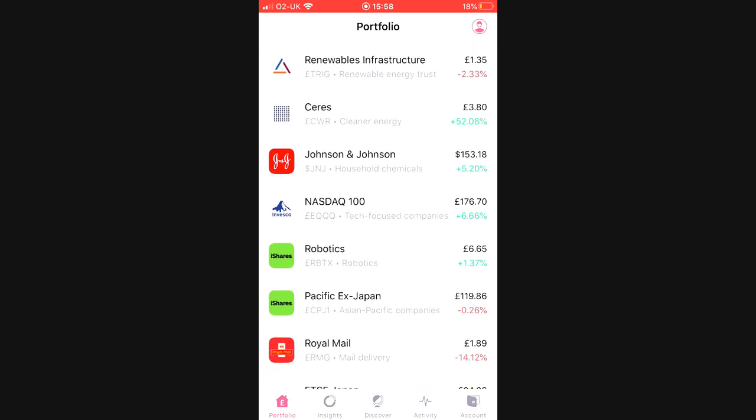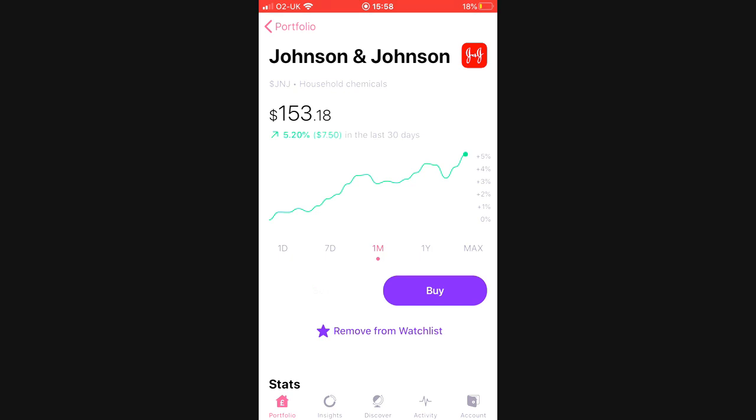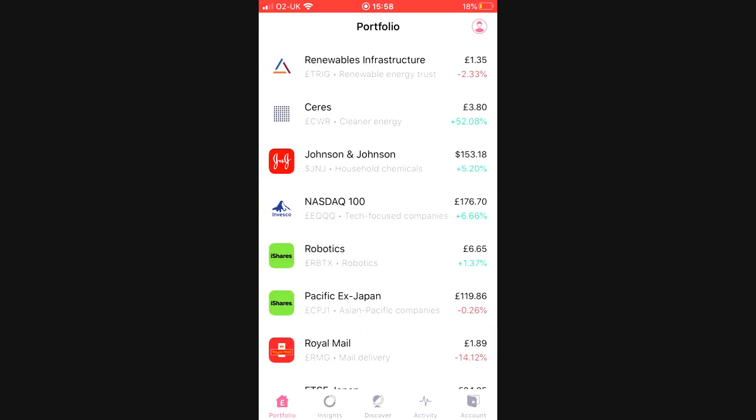Now, the 2 that I am seriously looking into are Johnson & Johnson because of the coronavirus effects, and they're just a solid company all round really, without them jumping on the coronavirus bandwagon. They're just a great pharmaceutical company. They should make up a staple in anybody's portfolio.